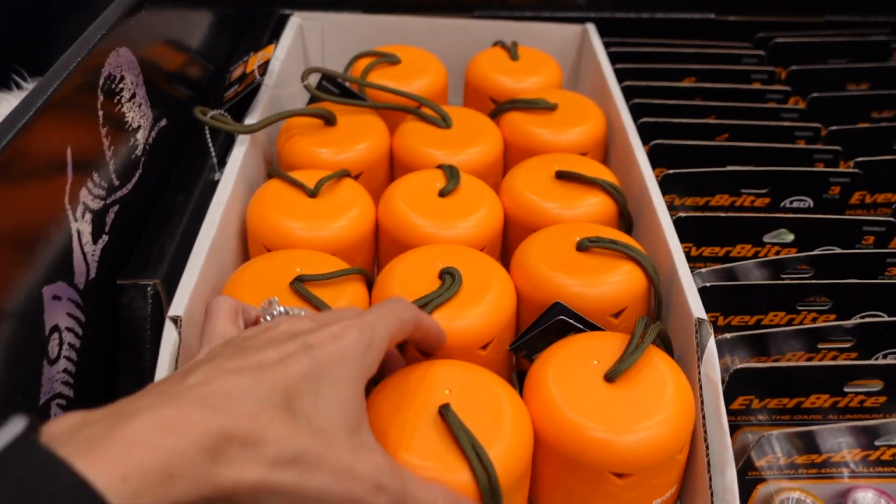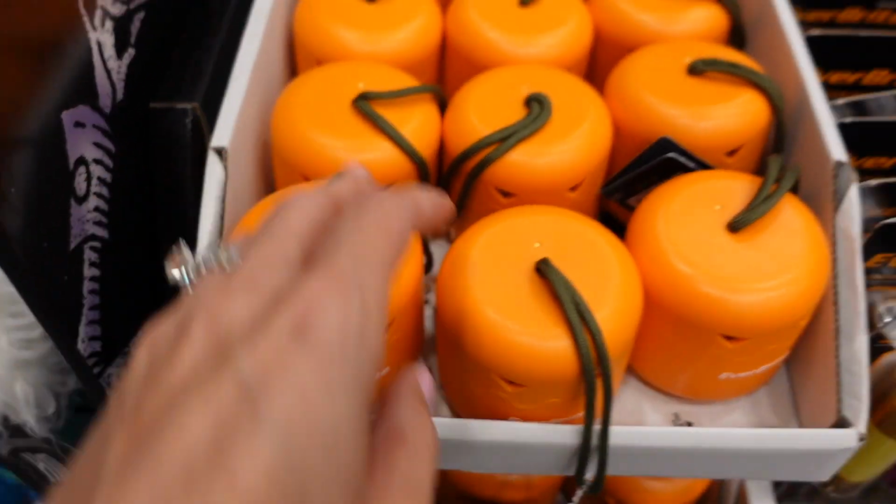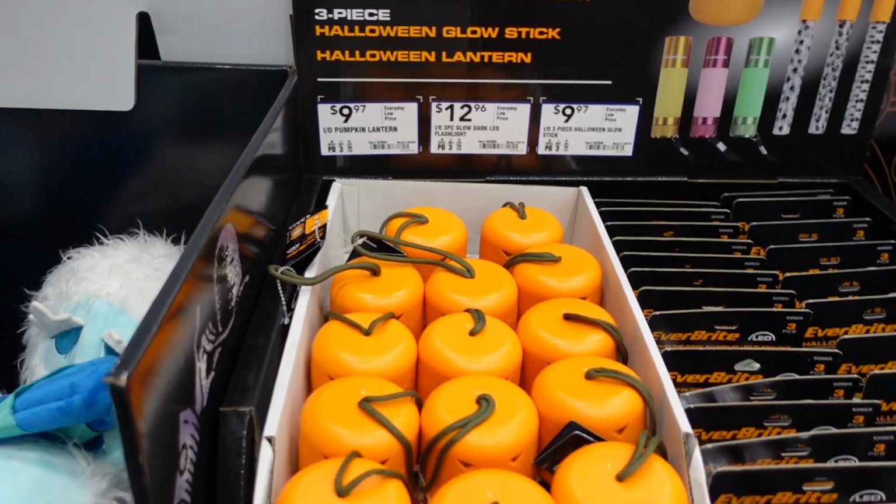Over here, they have these little lanterns. That's cool because it's, hold on, wait, look. See the eyes? It like makes like a jack-o'-lantern. The pumpkin lanterns are $9.97.